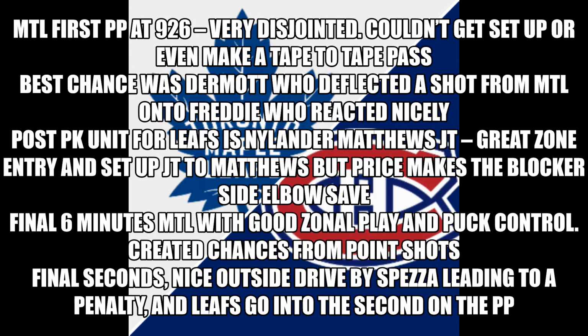This is followed by Montreal finally getting on the power play at about 9:30 left in the first. But the power play is very disjointed. They can't make tape passes, can't even set up, can't get the puck into the Leaf zone. It's just awful. Overall, the best chance on Montreal's power play was actually courtesy of Toronto. Travis Dermott is trying to clear the puck. The puck gets shot in, and he accidentally deflects the shot onto Freddie, but Freddie reacted nicely and made a nice save.